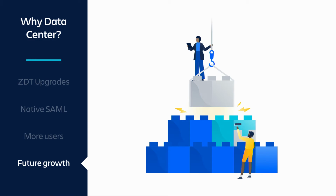So now that we have a platform that we can scale to meet our user count, how can we be sure that performance can actually keep up with our ever-growing enterprise? Since Jira Data Center allows us to horizontally scale our architecture, we felt confident that through our internal automation, we could continue to use this model for years to come.